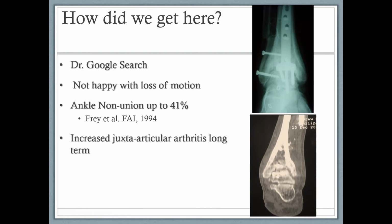Ankle fusions also have a fairly high non-union rate, and what that means is the bones don't fuse together, which can be a pretty problematic complication. You can see on the CT scan here the joint line is still visible, so a non-union can be painful. You typically don't get that with an ankle replacement. And you can get increased juxtaarticular arthritis, in the joints below the ankle here and the joints in front of the ankle. So you will put more stress on those particular joints.